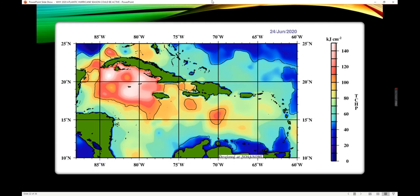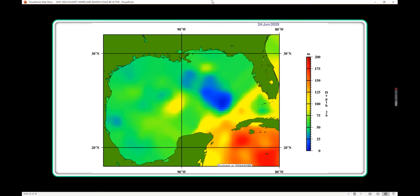Now, here is the tropical cyclonic heat potential. And you can see in that same spot, just at the Cuba, in that red zone, we do have some red and pinks. And that's pretty much the top of the scale for the tropical cyclonic heat potential here. All right, and for much of the Caribbean, we're doing pretty good. We do have a lot of tropical cyclonic heat.